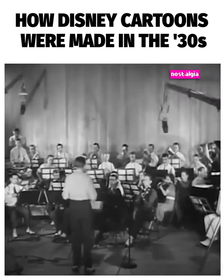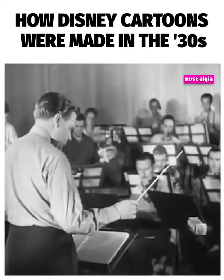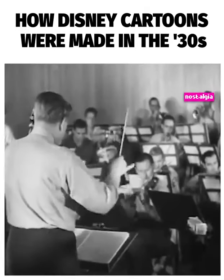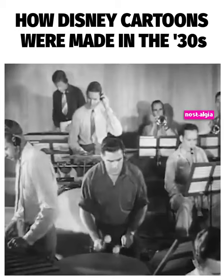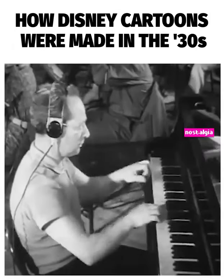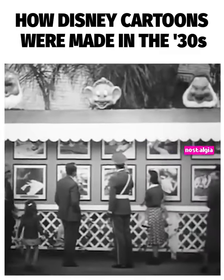Finally, a symphony orchestra records the musical score, the hit tunes that will thrill listeners the world over. Now comes a crucial moment, the picture's world premiere in Hollywood.